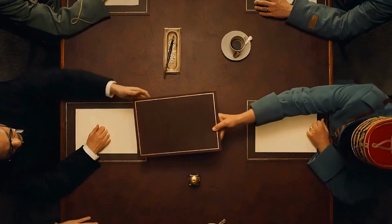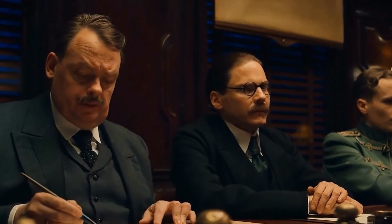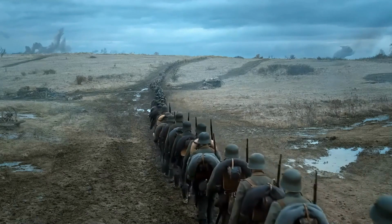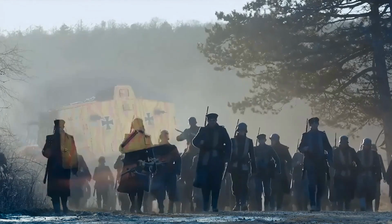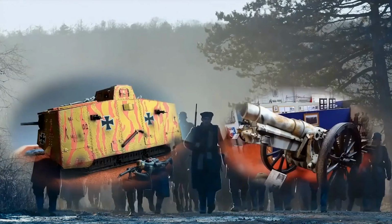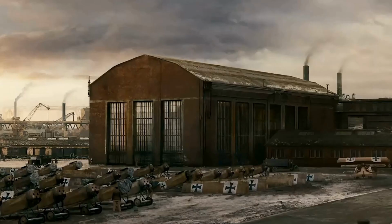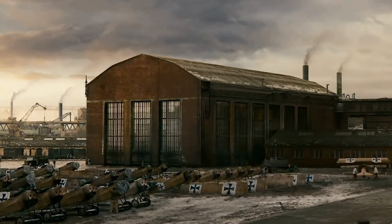After World War I ended, Germany, as the defeated country, was forced to sign the Treaty of Versailles. The treaty imposed strict limitations on Germany's army, navy, and air force. The army was reduced to 100,000 men, and they were prohibited from having modern weapons like tanks and heavy artillery. The navy was weakened to an insignificant level. They were allowed to keep only a few ships. The air force was completely disbanded. They were forbidden to produce military aircraft and airships.